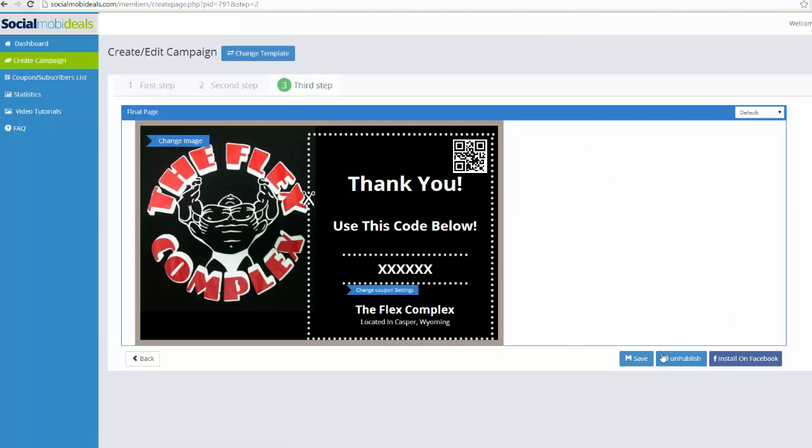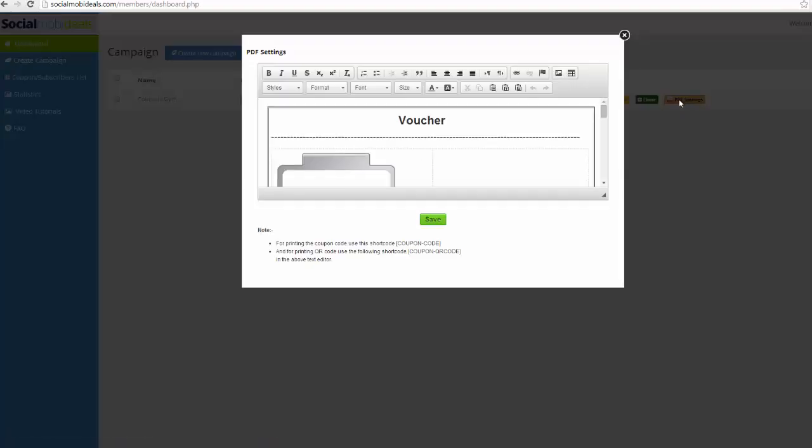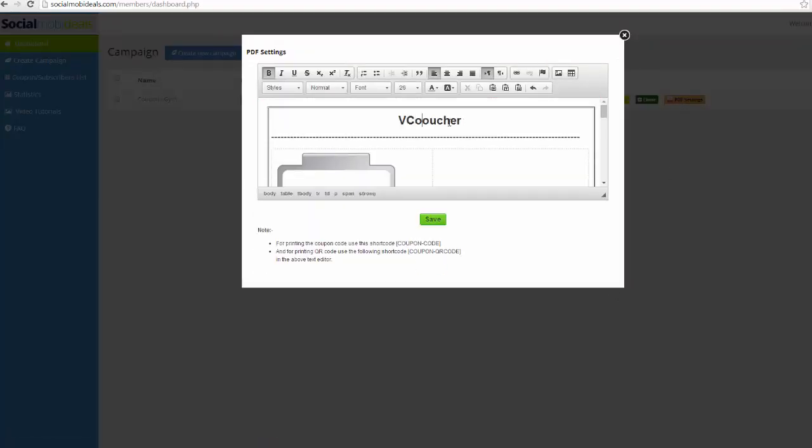All right, so we have this saved. This campaign is good. I'm gonna come back over here to my dashboard, and here is the campaign I just created. So now I'm gonna come over here and click PDF settings. Check this out. We have this WYSIWYG editor that opens up, right?